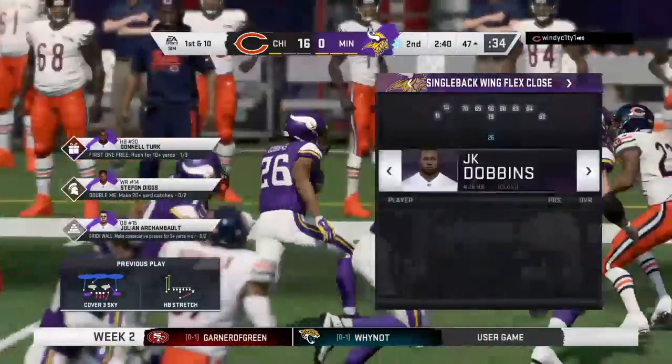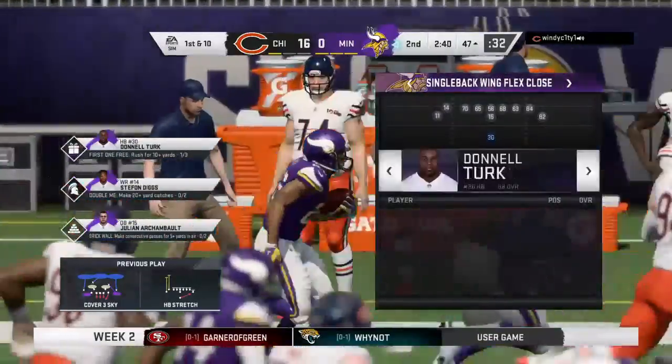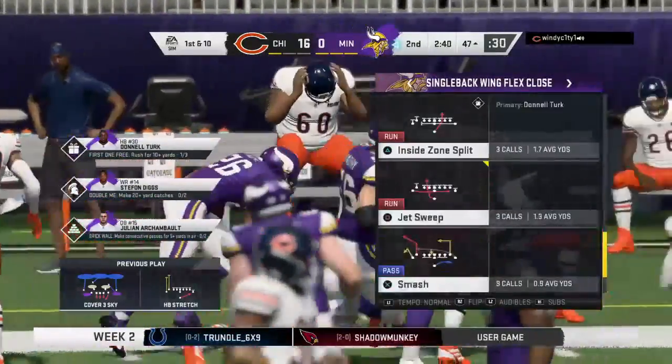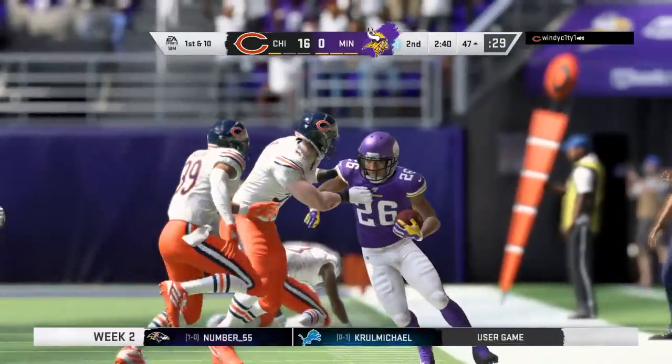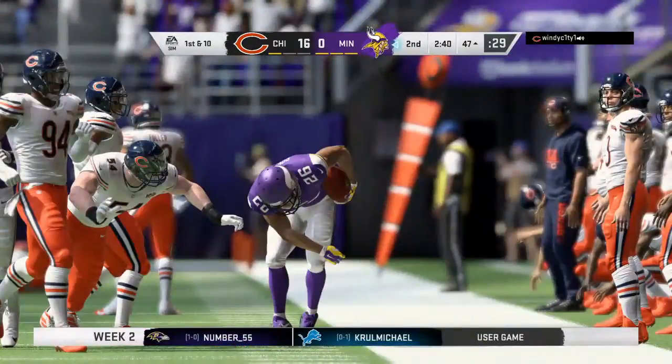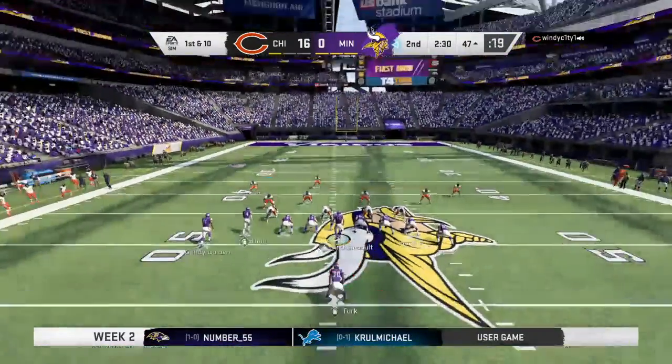Yeah, they really needed to get something going, didn't they? They had punted on the last 2 possessions. The running game starting to come to the front for them, providing a nice pickup there to keep this drive going. This offense finding its legs now.